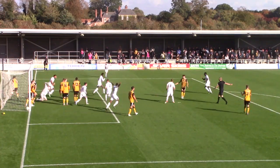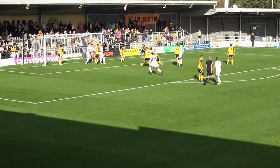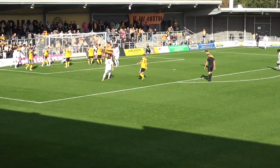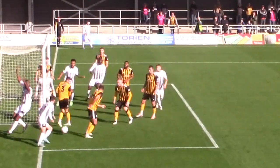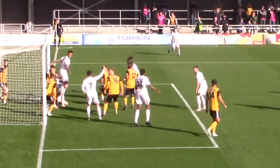Penley hits it from inside the six-yard box, and it's Boston nil, Hereford two. Boston had two or three attempts to clear that corner, and they just couldn't do it, and there's a lot of questions being raised amongst the Boston defence, but it's Hereford who have the two-goal lead, 14 minutes gone here at Boston.